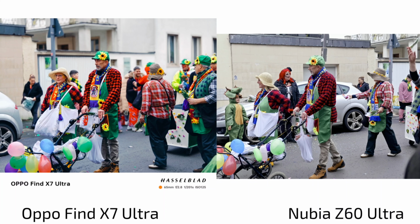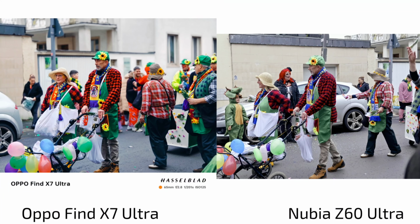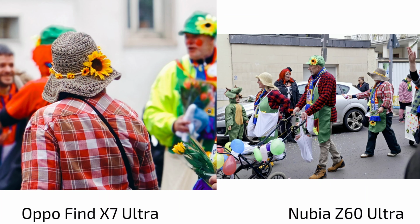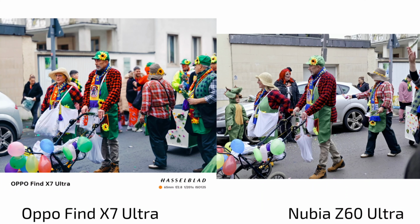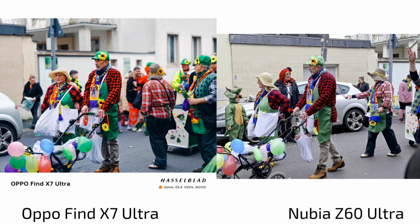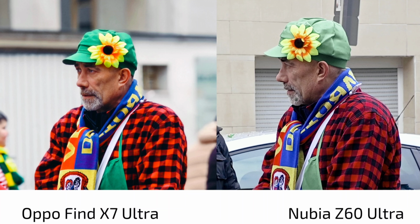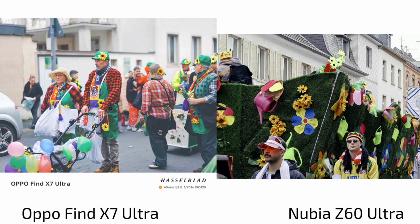As you can see, I also used the portrait mode on the Find X7 Ultra just to see how good it is, and I think it's pretty good. Getting the plain focal length of view roughly, even here with the glasses on, this guy, pretty good and awesome. You can see the muted colors a bit on the Z60 Ultra because of the different mode that I was in.